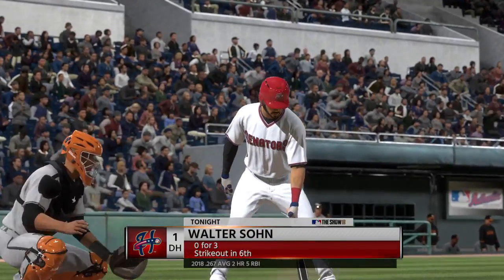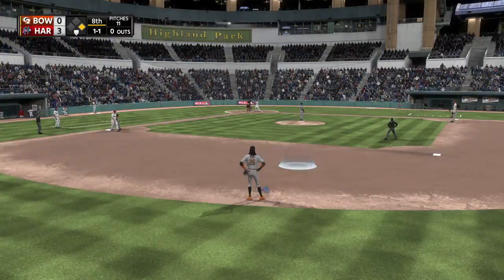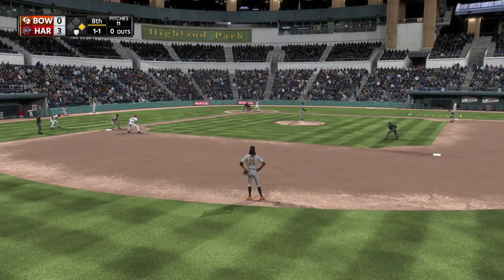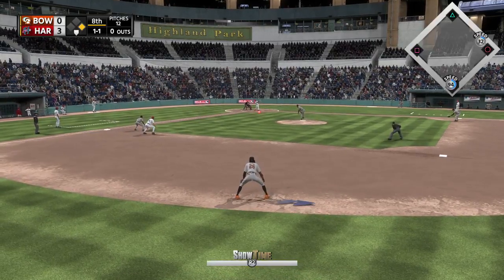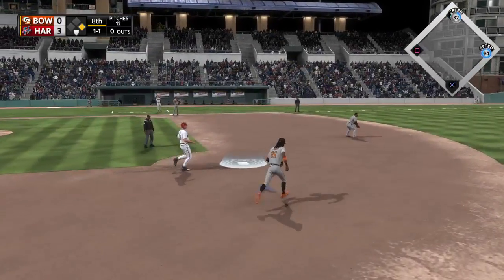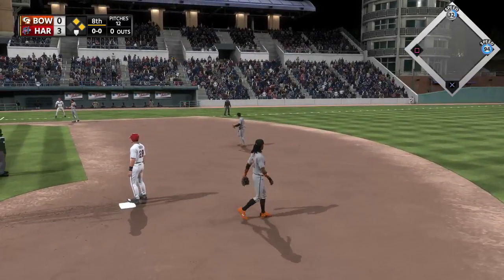Digging in to try it again, Walter Sohn. He'll look to bounce back after striking out his last time up. Sohn. Hey, drive him in. We need you. Here we go. The 1-1. Hit hard on the ground to second, and that's through for his first base hit in this one. Hey, way to square that up. Nice hit, nice hit.